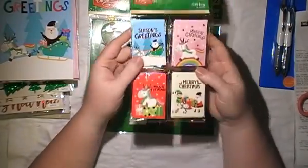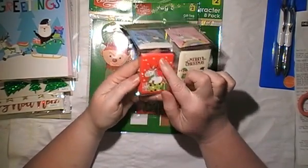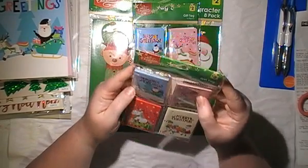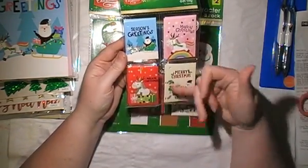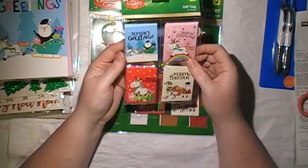And then I found the matching little greeting tags. So the top two here match the big cards. I wish they had this one in the big cards. I looked, but I couldn't find one. So these were really cool. These were $2 and you get 16 pieces. So you must get 4 of each. You do. You get 4 of each and a little bit of cotton in the back. But I thought, again, they'd be good for embellishments and things. They almost look like stamps, in that they're all oversized stamps, but they would be really cute.